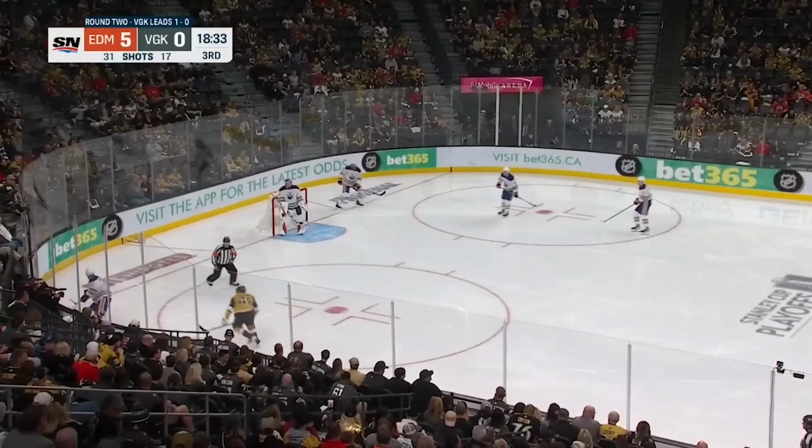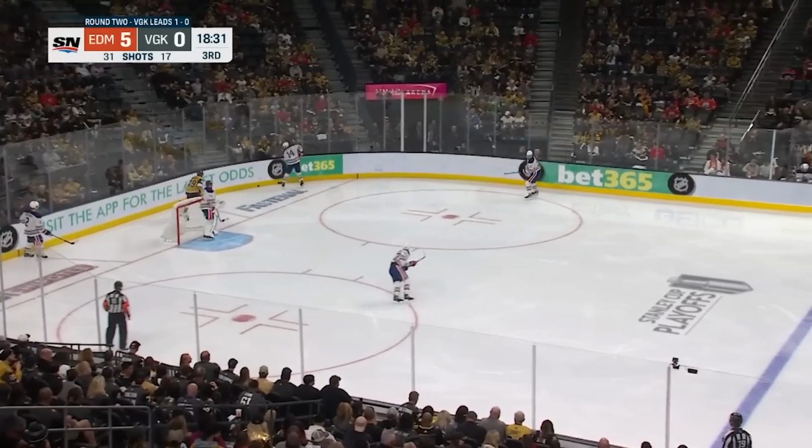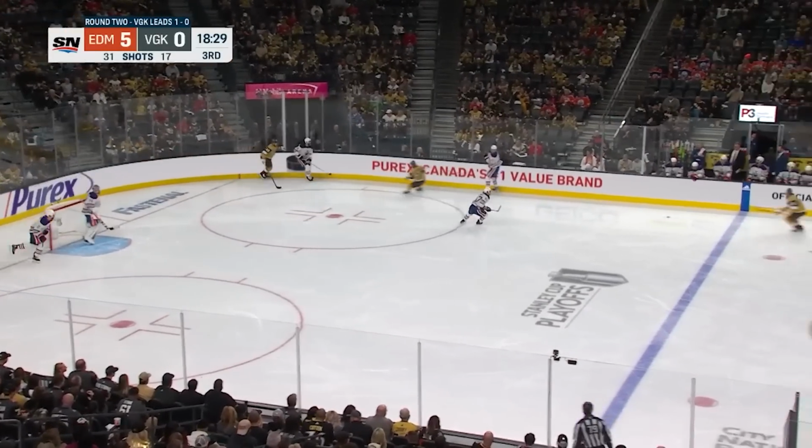Playing baseball. Bouchard to Eichel now. Slides it up.